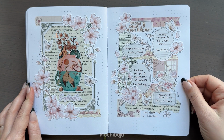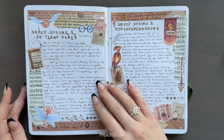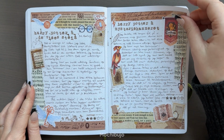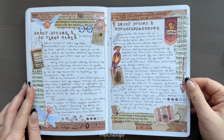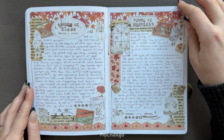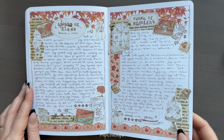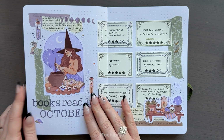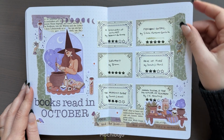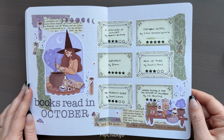And then for September, I read 4 books. I only reread books for September, so I read the first 2 Harry Potter books and then the first 2 Throne of Glass books. Here it's very hard for me to pick a favorite because the first Harry Potter books aren't the best, and also I never really quite liked the first 2 Throne of Glass books, so hard to pick a favorite.